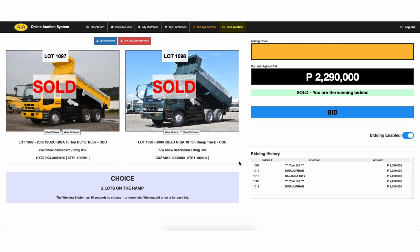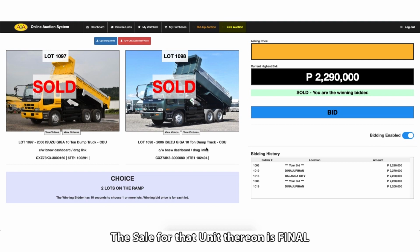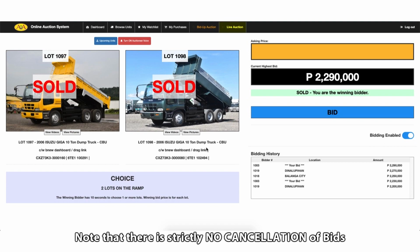Takes them both. Takes 1097 and 1098 for 2,290,000 each, and I thank you. The sale of that unit thereon is final. Note that there is strictly no cancellation of bids.